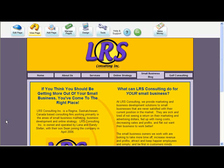Your hosting fee also includes 5 free email addresses, with each additional address over and above the first 5 being available for $1 each. These addresses will include your own custom domain name. So, for example, my LRS Consulting email address is sean@lrsconsulting.ca, not sean@lrsconsulting.onlinewebforyou.com or anything like that.